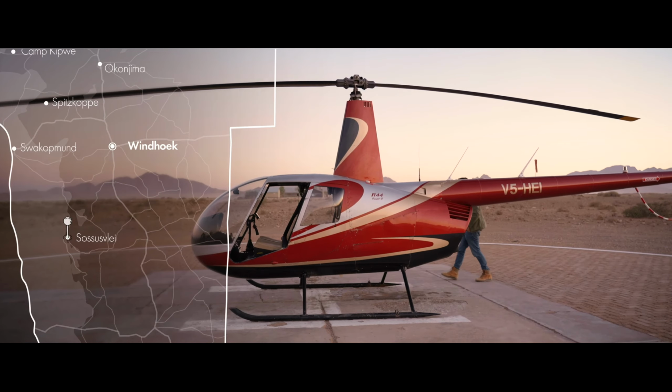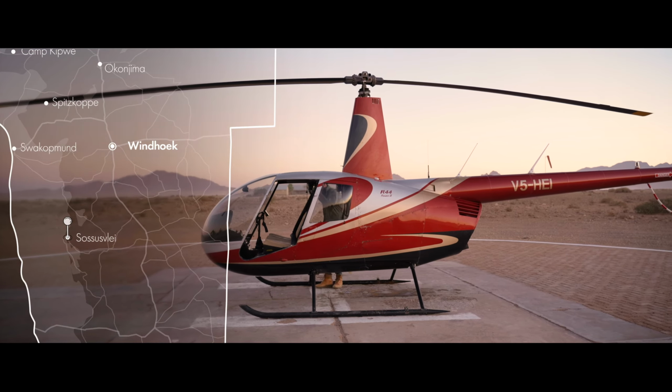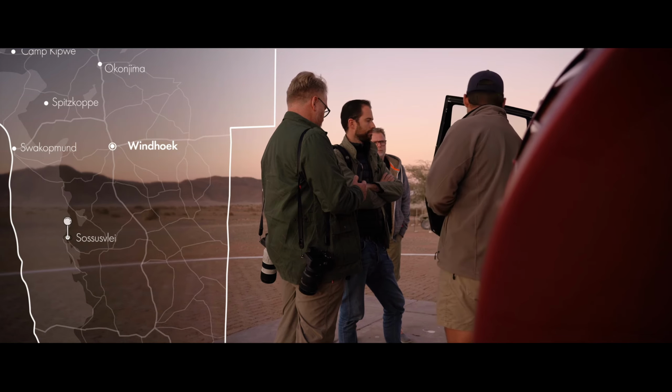Initially, Alex wanted to come too. However, the payload of our rather small helicopter was limited, and since Alex has already done these flights a few times, he generously let Stefan and me go first.